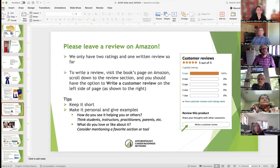So if you haven't already gotten a copy, maybe think about getting one for a friend that could use it if they're going through a transition point in their life. But if you have your copy, please go ahead and leave us a review on Amazon. We've only got 2 ratings so far, both 5-star, which is great. But we definitely could use some more written reviews. So we just included a couple quick tips here. 100 books per week, for the question in the comments. Thanks, Emily. So I think we're around 300 something at this rate.